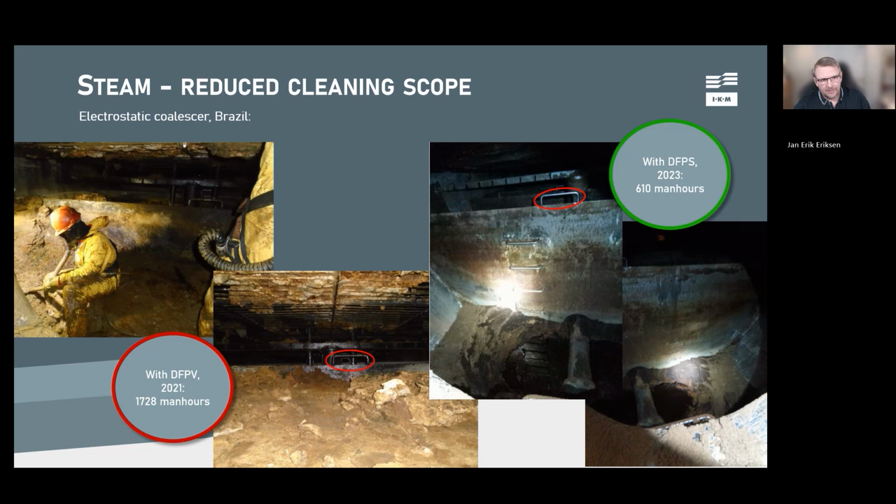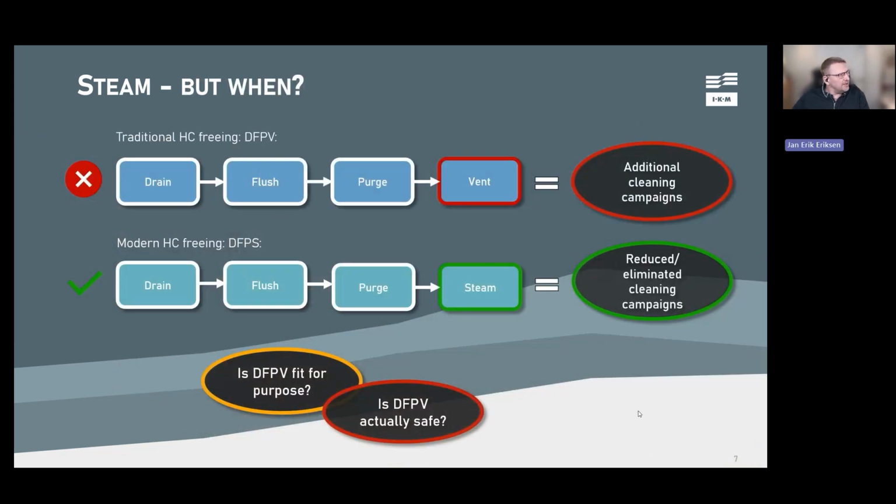Very good, very good. So where does this steam fit in the process then? Okay, normally we would do it as part of the very early stage, the DFPV, which comes very early on in the engineering down and clean process, just after COP normally. And we can see here the traditional one on the top: drain, flush, purge, and vent.